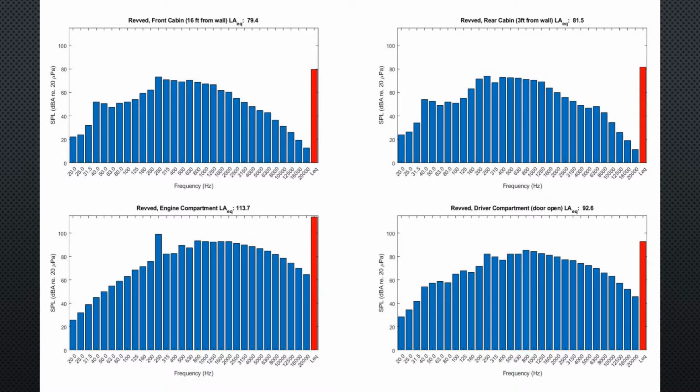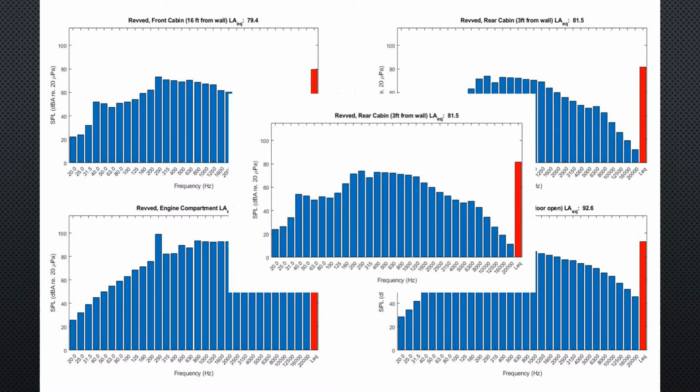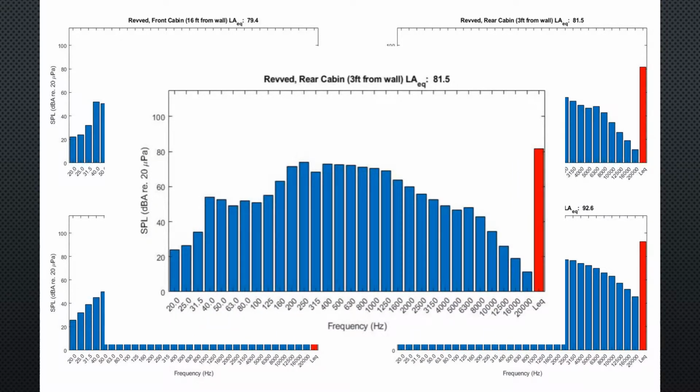Equivalent sound pressure levels, A-weighted, in the engine compartment itself can be in excess of 113 dBA, but in the driver compartment itself, they can get up to 93 dBA, which is very loud for a driver who works in the tram all day. We can also see from this data, if we look at the revved rear cabin plot, that the sound pressure levels peak at around 250 Hz, which also corresponds with the firing order of the engine, and this tells us that the engine is one of the most prominent sources.